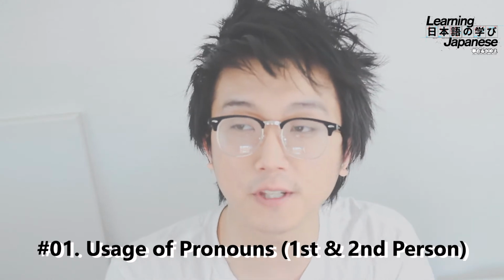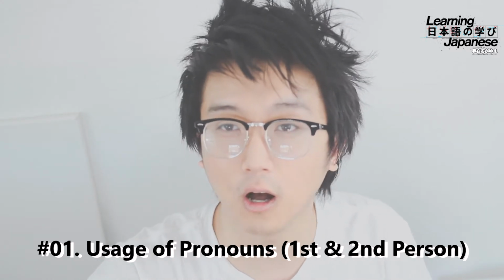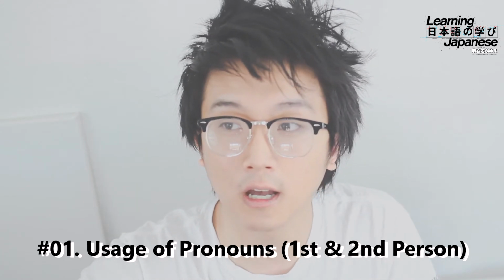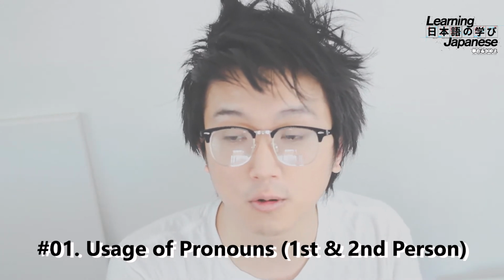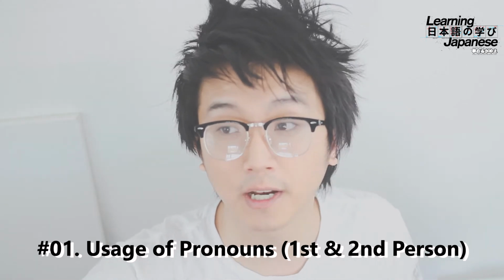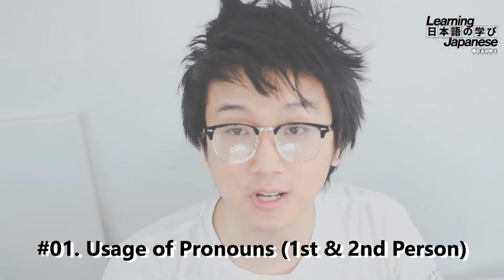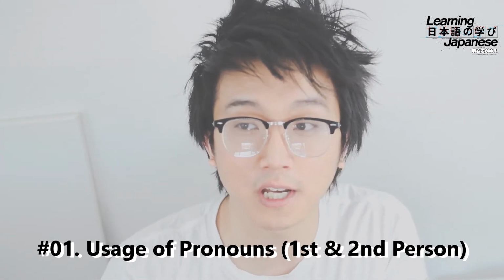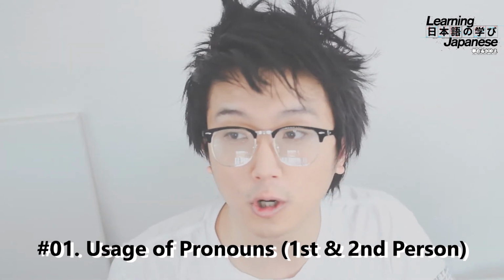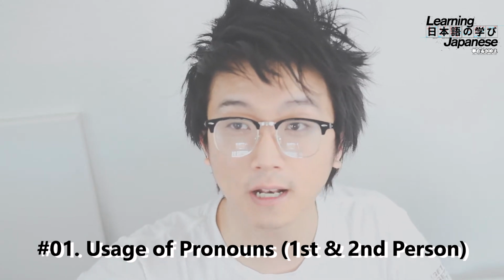Okay, so let's move into the first category, the pronoun. So this is probably something that you should know already. Pretty much all new learners of Japanese will come across this concept from the beginning. You use a different pronoun to refer to yourself, first person pronoun, and to refer to others, second person pronoun, depending on who you are. In this case, we're talking about female versus male, but it also applies to your relationship to the person you're talking to. If it's your boss, you're the worker, or if you're the boss, or if you're the head of the household, or if you're the son, it all differs.